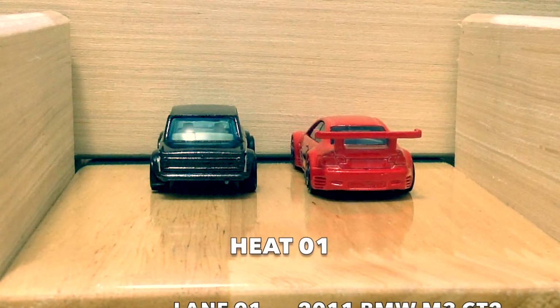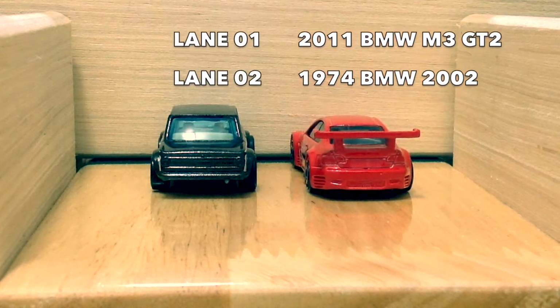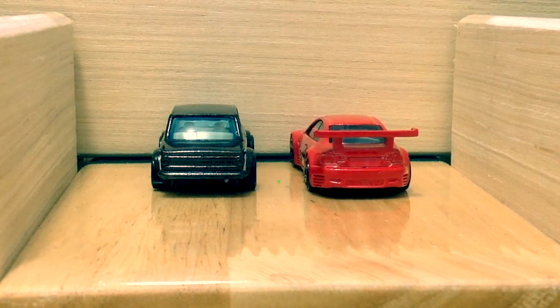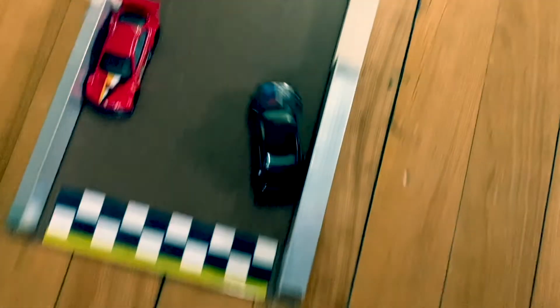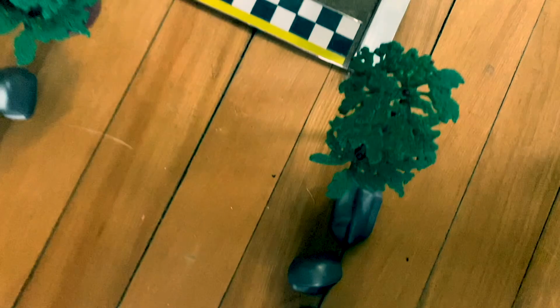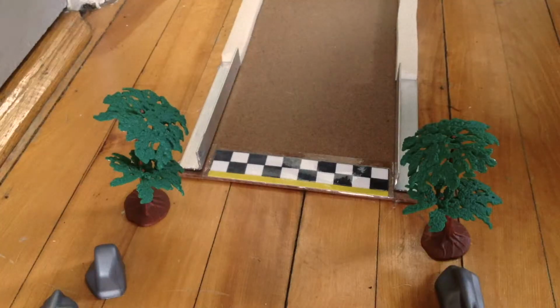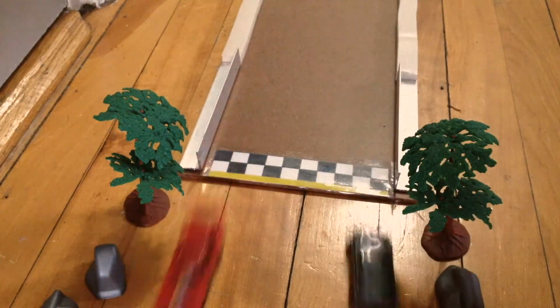This time in lane 1 we have the M3 GT2 and in lane 2 we have the 2002. 3, 2, 1, go! They go wide. They crash. Is it a tie? It's too close to call. We'll have to wait for the official word. I'm on with the judges right now. They're reviewing the tape. They said it's close, but I don't believe it. The 2002 won it. He's still in it.